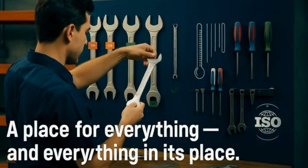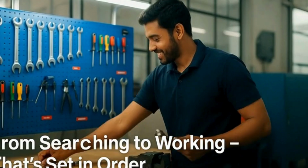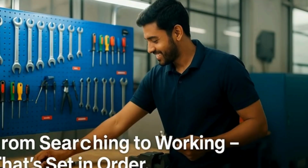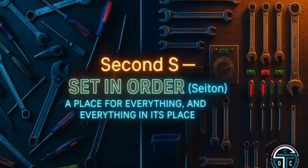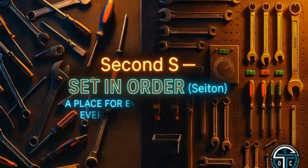Ravi started organizing every single tool. He created outlines on a shadow board, used color labels, and made everything easy to find. Now, every item has a fixed spot, and work flows smoothly. No more searching, no more confusion, just clarity, speed, and focus. That's the meaning of set in order, Seiton.